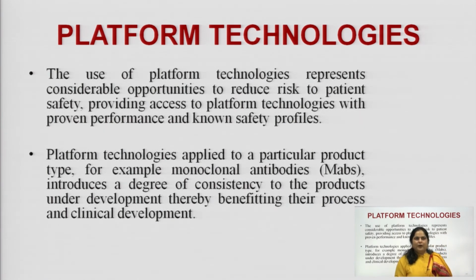The use of platform technologies represents considerable opportunities to reduce risk to patient safety. It provides access to platform technologies with proven performance and known safety profiles. Platform technologies applied to a particular product type, for example monoclonal antibodies, introduce a degree of consistency to the products under development, thereby benefiting their process and clinical development. So the overall risk associated with that particular product is reduced if we use an already verified platform technology.